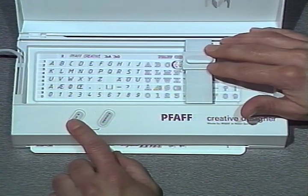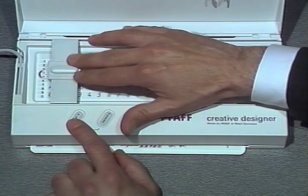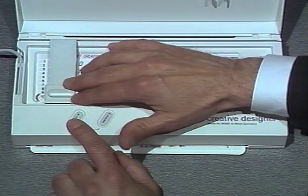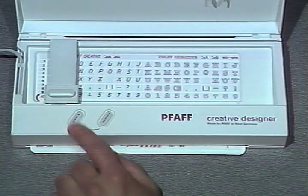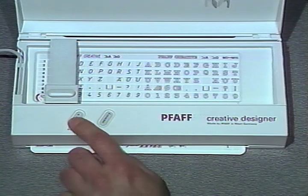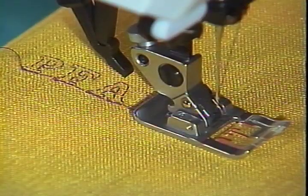To enter the flower, we'll use the numbers in the column on the left. Move the slide over the number 4 and press the Mem+ key. Now over the 0 and press the key. You need to press the Mem+ key once more to enter into memory. To tell the machine that you're finished programming and want to sew, touch the memory key on the machine. At this point, you can disconnect the CD if you like. I've selected single pattern and I'll finish sewing.